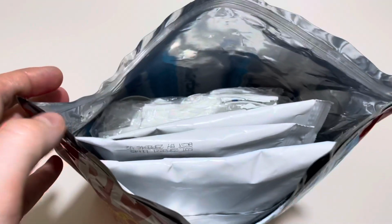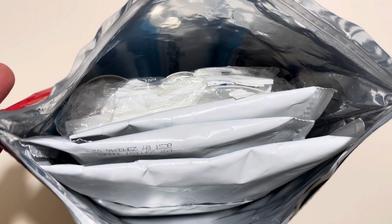So when you open up the bag, this is how it looks inside. Just wanted to mention that the items in here have a 25-year shelf life and the water cans have a 30-year shelf life. It also includes the cutlery that you would need.